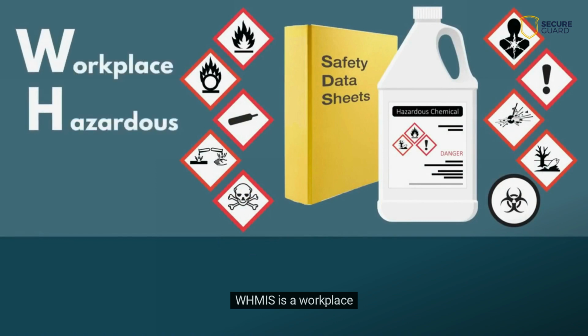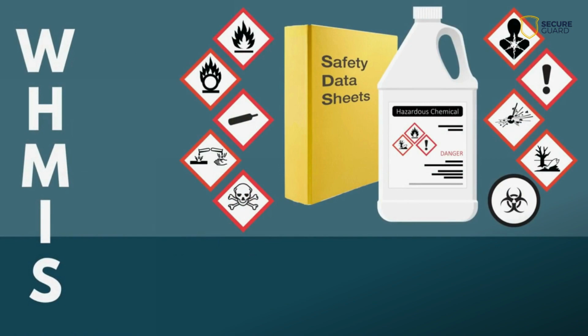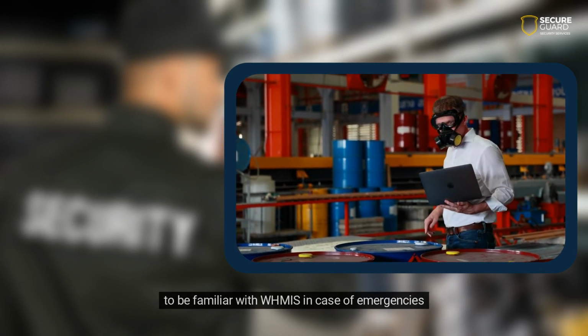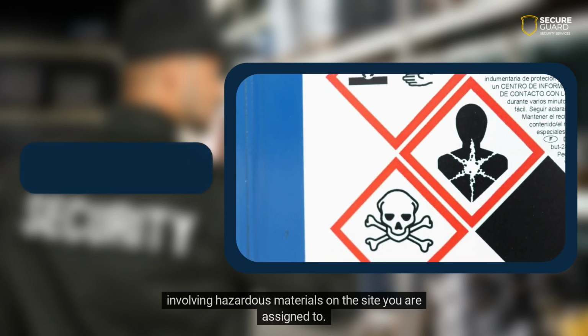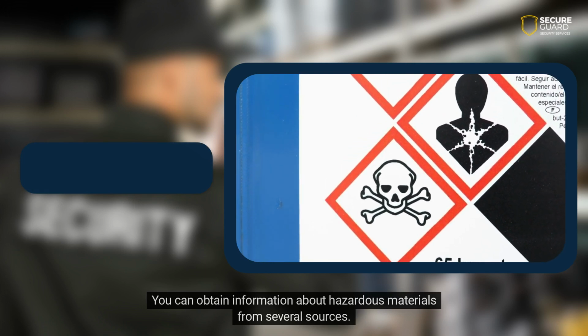WHMIS is the Workplace Hazardous Materials Information System. Although security guards may not come into contact with hazardous materials, it is important for you to be familiar with WHMIS in case of emergencies involving hazardous materials on the site you are assigned to. You can obtain information about hazardous materials from several sources.